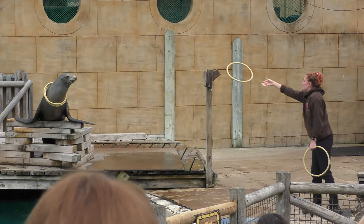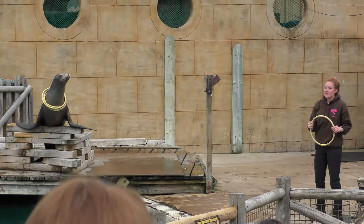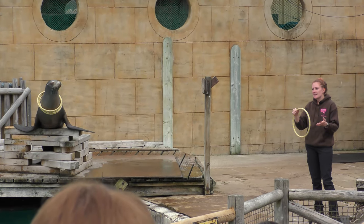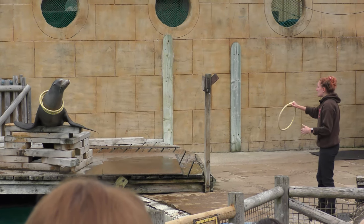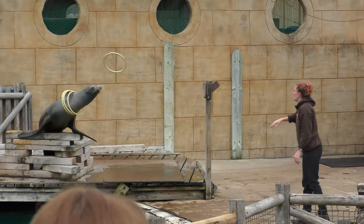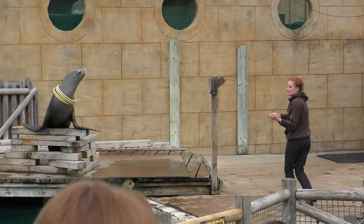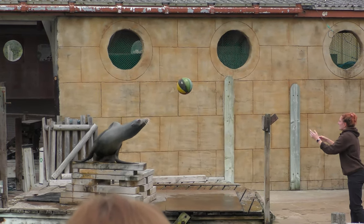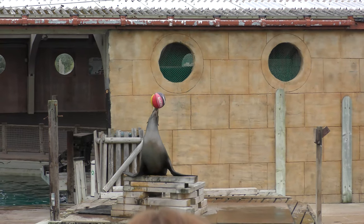Now, once you make the task look quite easy, we have to make it a little bit more challenging. So for this last one, I'm going to attempt to flip the hoop. So that gives it a completely different movement, and it means he really does have to move his head at just the last second to make sure it doesn't go over. So are you ready, Marv? Catch that. Good boy. What a stay.